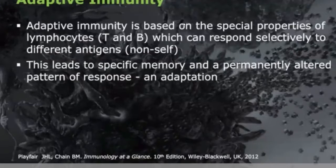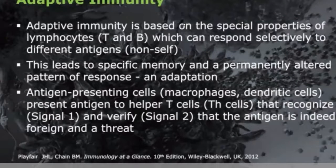And this leads to a targeted response, because those T and B lymphocytes undergo multiplication, it also means you have a stronger response and a permanent memory is established, and hence it's adaptive immunity because you have an adaptation to that pathogen. So what happens is that the macrophages and the dendritic cells present antigen to the helper T cell. And via signal 1, they recognize it's foreign. And via signal 2, they recognize that this foreign material is actually a threat. And that then initiates your adaptive immune response.